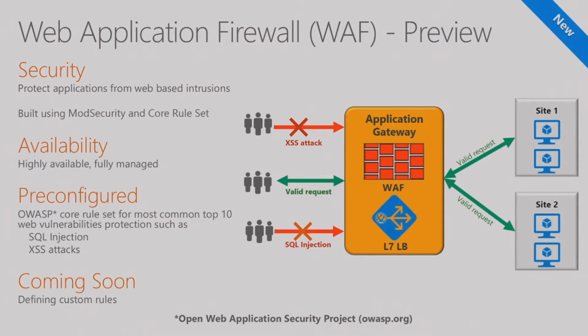What we're announcing today is that we're adding web application firewall functionality to it. With the web application firewall functionality, you now have the ability to add security to the basic application gateway. Same hierarchy I showed you when the traffic hits it.